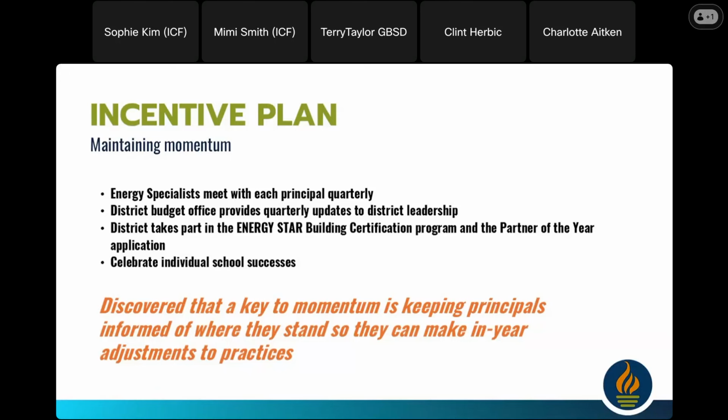We take great pride in Pinellas in going after the Energy Star building certifications, and all of our schools put in for that award every single year. I think this year we have 58 schools that have earned the building certification through Energy Star. And as a district, we also put in for Partner of the Year every year. We'll share those results with you at the end, but we're very proud that we've been a Partner of the Year with Energy Star for 5 years.